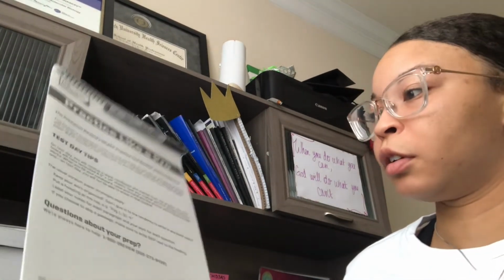Okay, so I think they're simulating the real exam here because on the real exam you get a thing like this to write if you want to take notes or do some equations during the exam. So they're trying to help me get the full experience here.